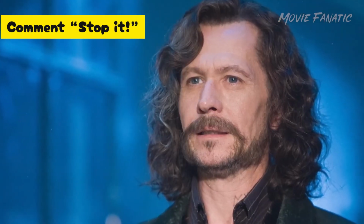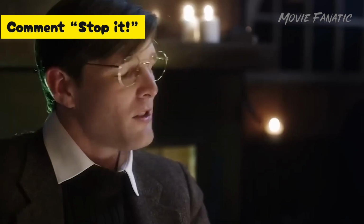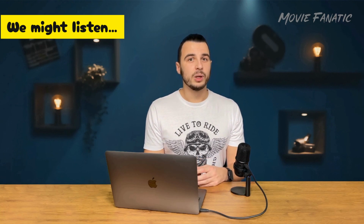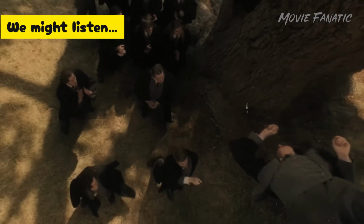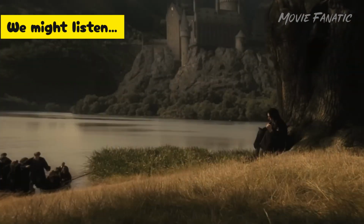If film-only viewers knew more about the Marauders, they might not like them as much. In Order of the Phoenix, we get just a glimpse of Snape's school memories, a brief, almost dismissive flashback. While it shows James and Sirius bullying Snape, the scene is so short that many viewers could believe Snape somehow deserved it. But in the books, the truth is more disturbing.